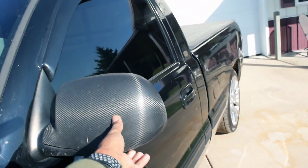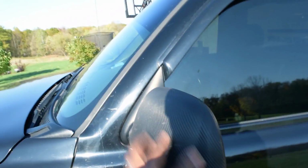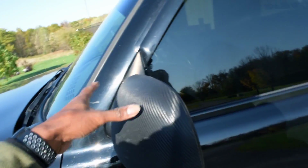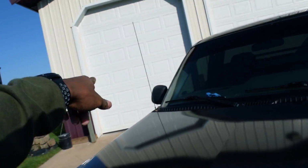Now also you can see I had these mirrors wrapped in carbon fiber. These were chrome pieces. I think the mirror underneath there is black. I didn't take that off, but I had both the mirrors wrapped in carbon fiber to give it more of a black look on the front of there.